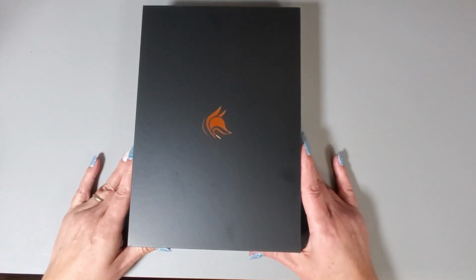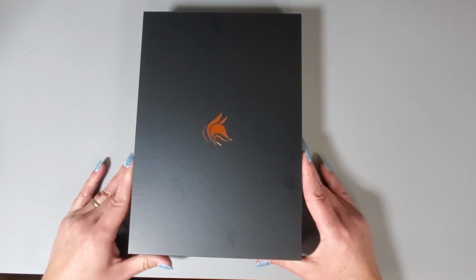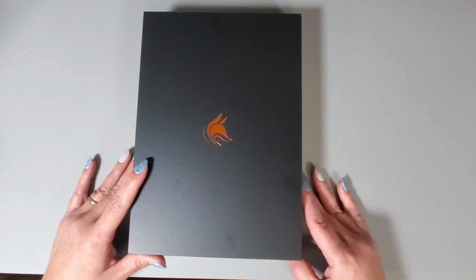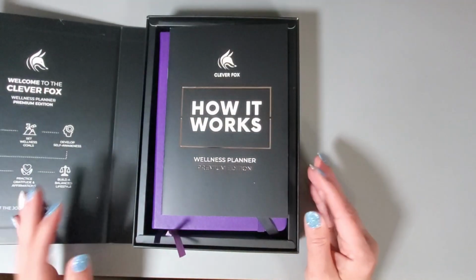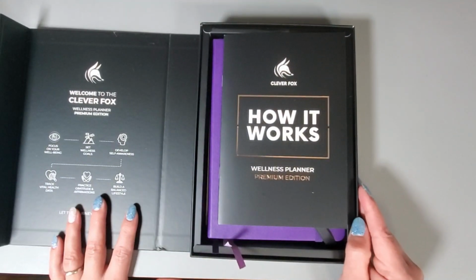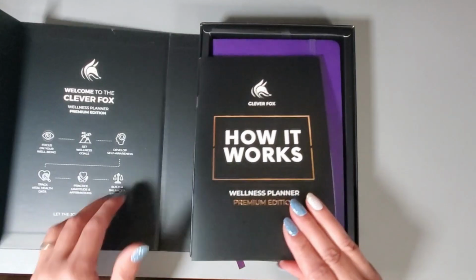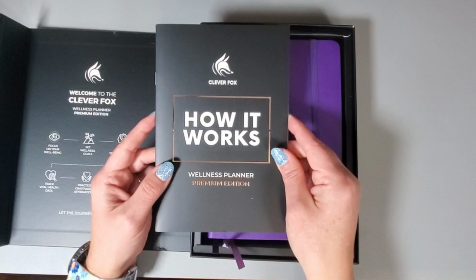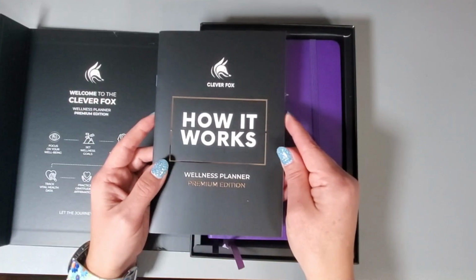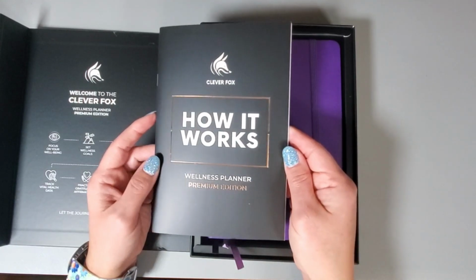And after looking through all their selections, I did go ahead and go with their wellness planner, and I got their wellness planner premium edition just because I am focusing on my health, and I love getting different wellness planners. I've tried a couple of them, and I'm always curious about different companies and how their planner is set up. So we're going to go ahead and take a look at this.